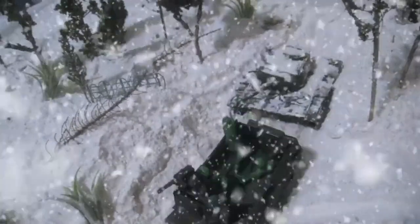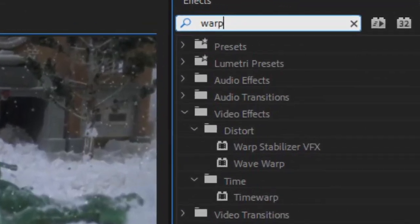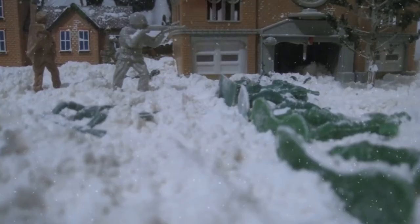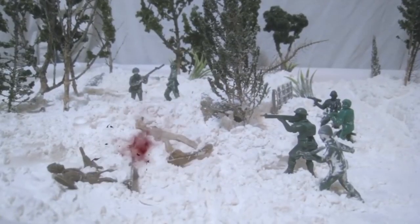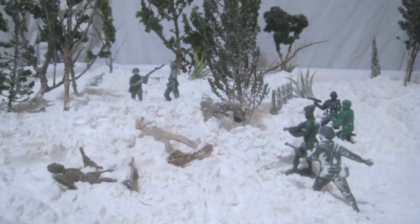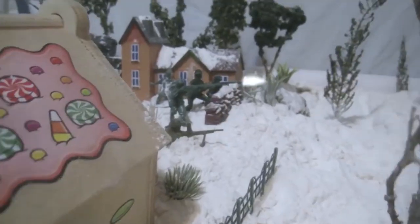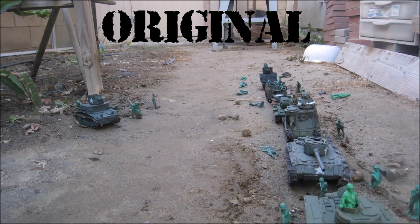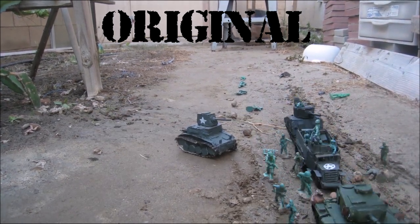I started using Premiere, and Premiere has this really nifty tool called the Warp Stabilizer. The Warp Stabilizer is basically a preset that you can drag onto your video, and Premiere will automatically turn it into a stabilized piece of footage. It'll do this by tracking your footage and warping and positioning it to make it smooth. Here's the difference between clips.